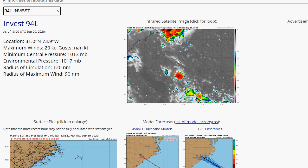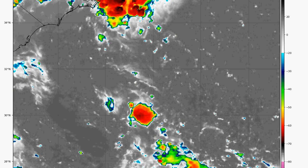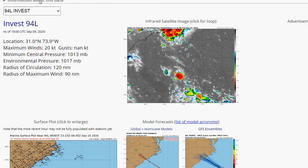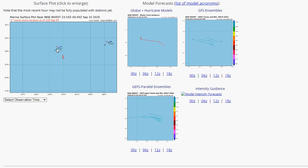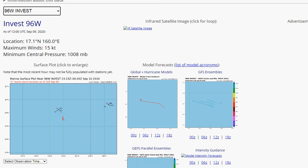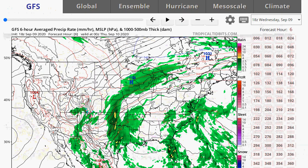That's this one right here. Yeah, this is the one off the coast. I think it's 94L Invest, and then there's 96 West Invest. All right, that's further out. Wow, what can I say? It says here, watching 4 more tropical systems in the Atlantic. It's crazy, man. It's crazy.